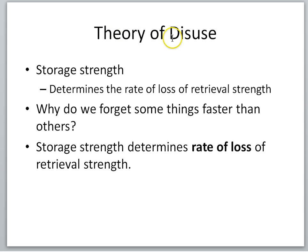So Bjork has a theory of disuse then. So remember, we have storage strength, and he's going to argue that understanding what happens when we forget stuff, the storage strength determines the rate of loss of retrieval strength. And see, if we're losing retrieval strength, in a sense we're forgetting, right? So things that are well stored then, we're going to be able to retain access to that information. And that helps us understand, why do we forget some things faster than others? Because the storage strength is determining the rate of loss of retrieval strength. So if we haven't had a chance to store information well, then we're at risk of losing access to that information.